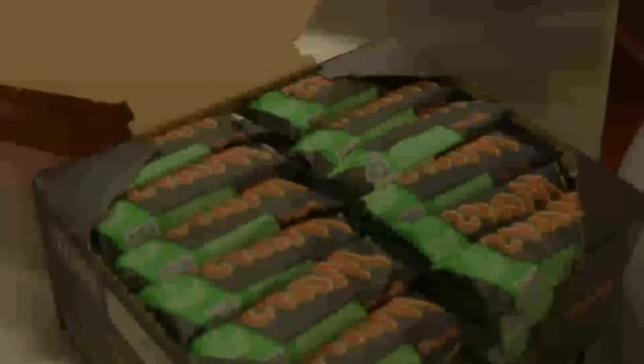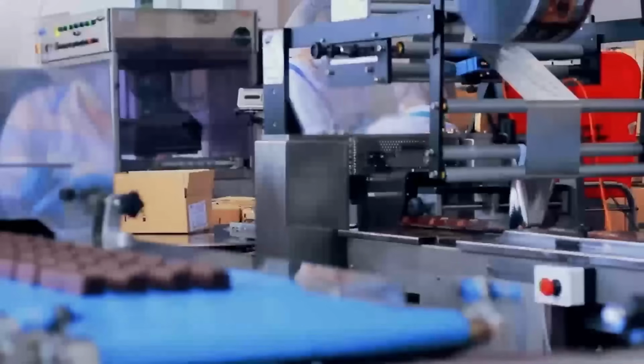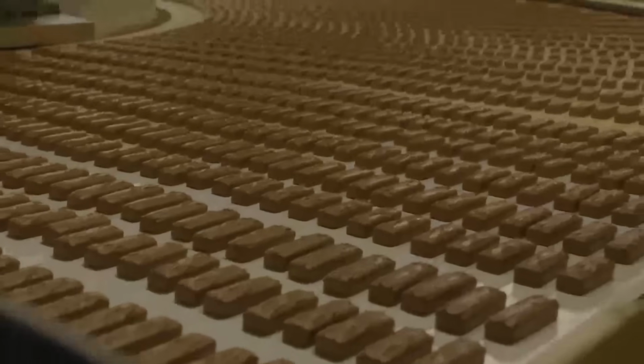Mars uses multi-layered packaging films that are designed not only to provide barrier protection against oxygen and moisture, but also to deliver the tactile feel and gloss that customers expect from premium chocolate packaging. The inner layer is typically a heat-sealable polymer. The middle layer may include aluminum or metallized PET for barrier properties. And the outer layer is printed with brand artwork and product information.